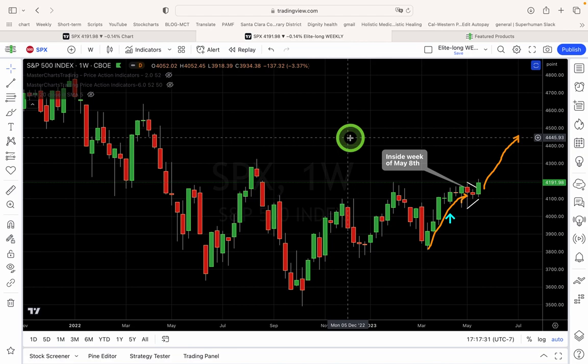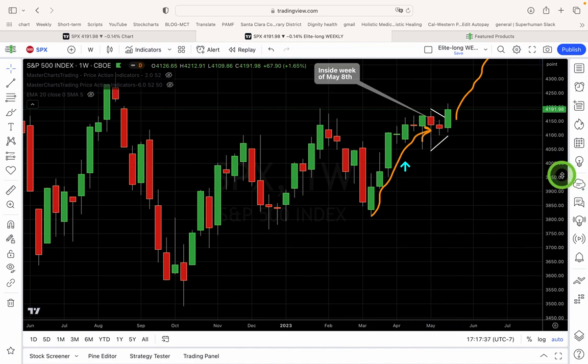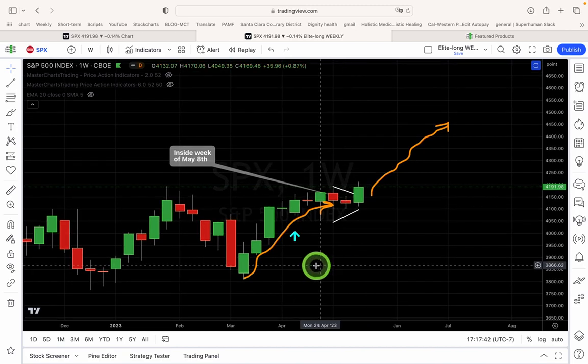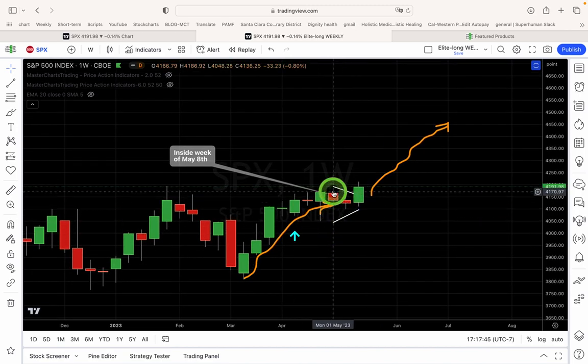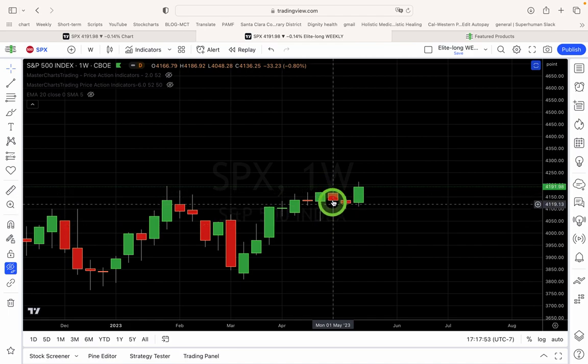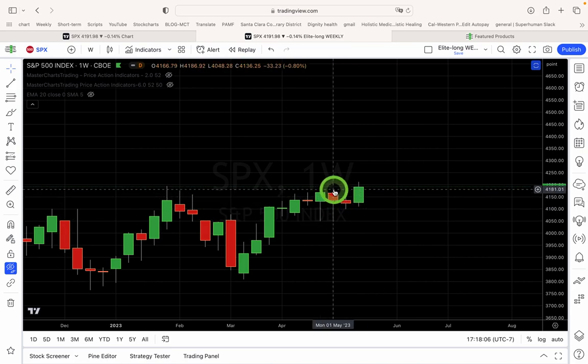On this chart, I also marked several patterns. One pattern is this. This is again a weekly chart. This is the week from Monday, May 1st. I'm hovering over it. I'm going to turn off the drawings for now. Notice this Monday, May 1st candlestick. Then the Monday, May 8th candlestick. Notice it's a very small candlestick that is entirely within the previous week's candlestick range. This is called an inside week.